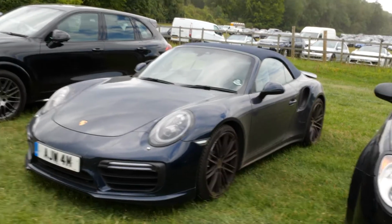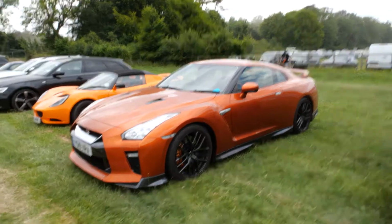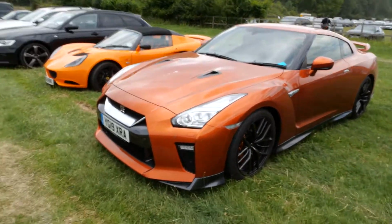911 Turbo S cab. You wouldn't think it, would you? But this car can crack 200 miles an hour. Gold Nissan GTR? Or is it orange? I don't know. It's brand new and it looks amazing. This car park has a lot of hills in it.